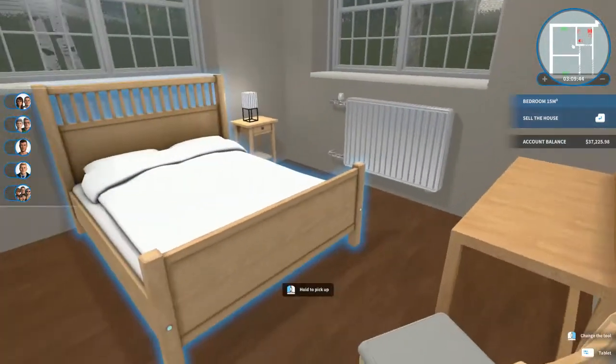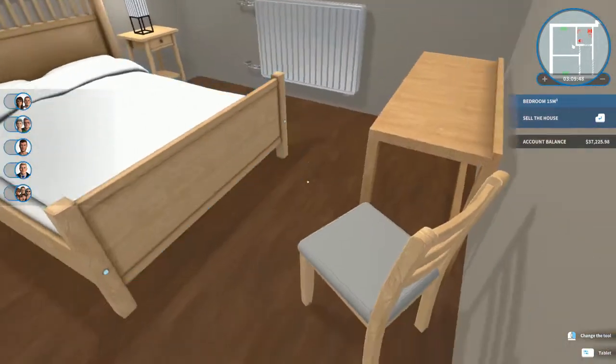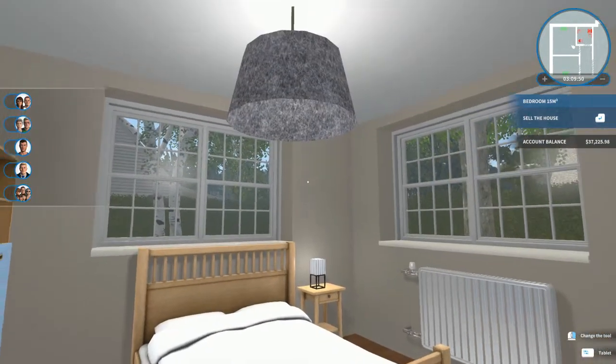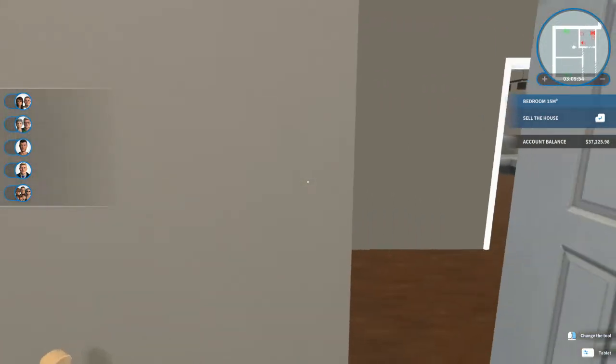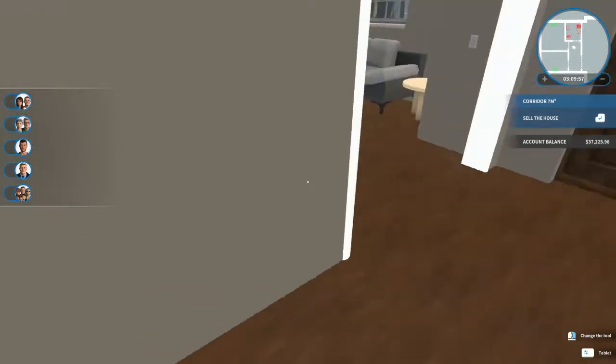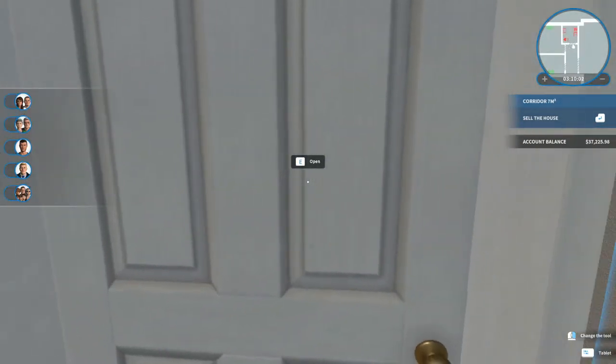A little bit of blue in here to add some color. Not excited about the dark blue, but I like the light blue. And thought about painting a wall blue, but I don't know which wall. I don't know what color blue. So there's that. What we're going to do today, though, is we're going to concentrate on the bathroom.